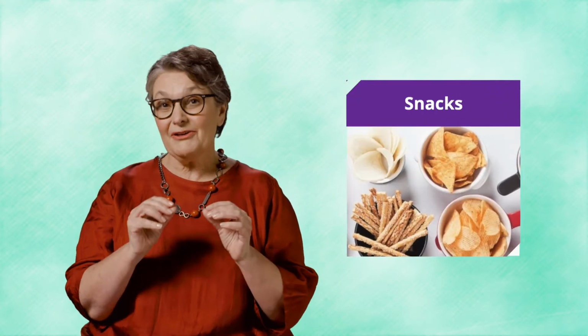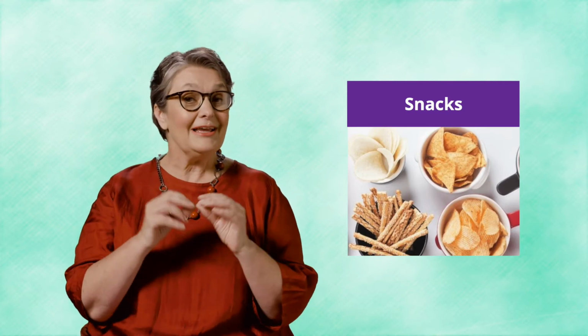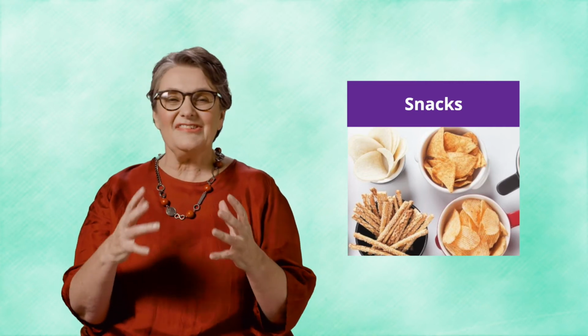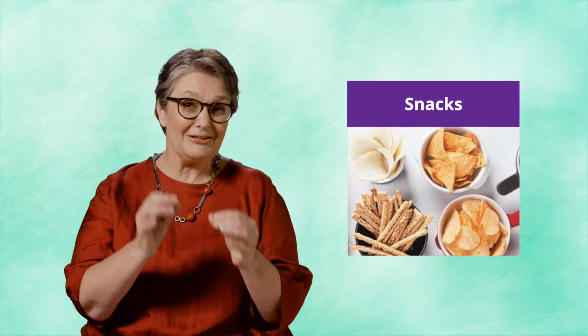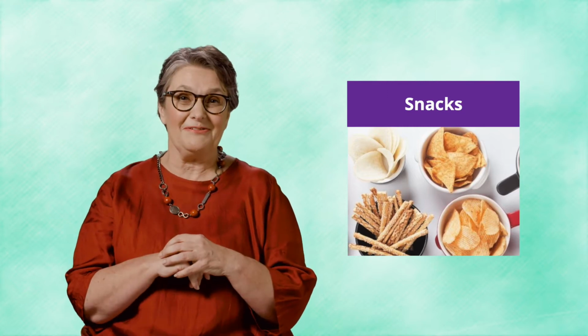Our second idea is snacks. You might find that some people prefer to graze and snack throughout the day, especially if they can't remember when they last ate. The idea is to provide lots of snacks and finger food. We can always have food available to grab and also offer snacks every 2 to 3 hours.